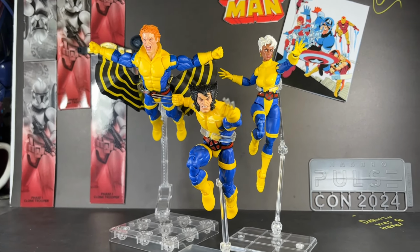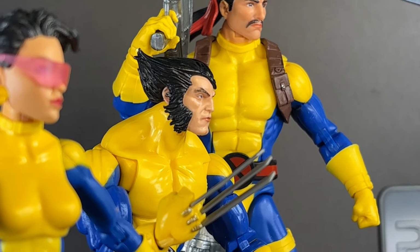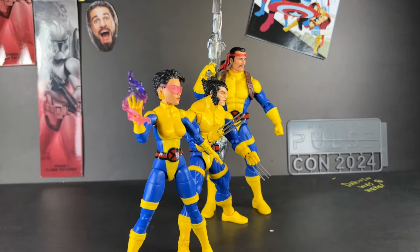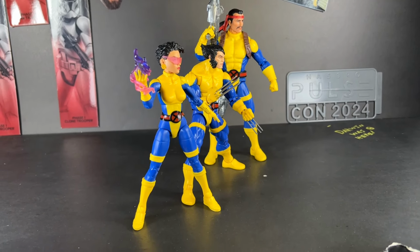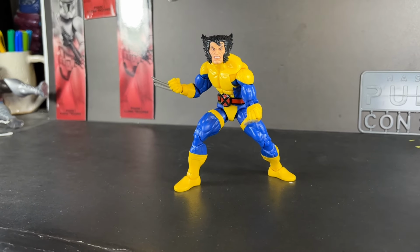Really, the only downside of this figure is the uniform itself, which only lasted a few issues in the middle of the Uncanny run. It isn't quite as iconic as other suits on the list. Still, it is super underrated, and that is why it is at number 7.